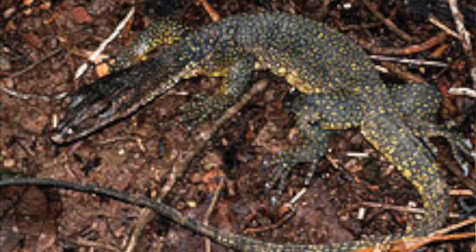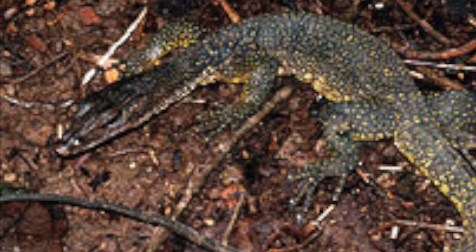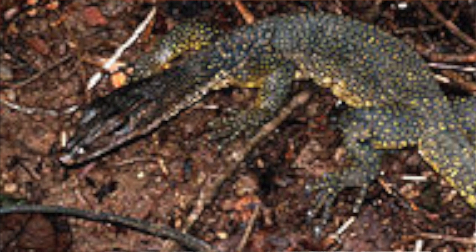Number three, there is this dark and slender monitor that is called the Marmo water monitor, also called the Mindoro Island water monitor. So like I said, it's a pretty dark and slender water monitor. And there you go. That's number three, the Marmo water monitor, or Mindoro Island water monitor.